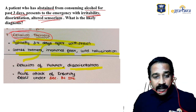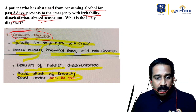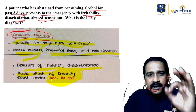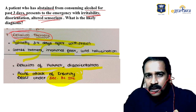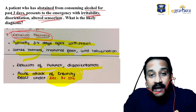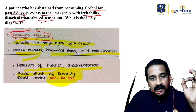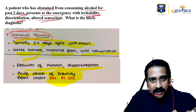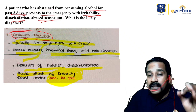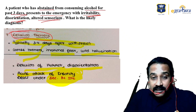Because of all this, it has been diagnosed as an acute attack of insanity, and hence has been brought under the purview of Section 84 of IPC. A repeated question: a person diagnosed with delirium tremens is legally dealt with under Section 84 of IPC. That is to say, the actions by the person diagnosed with delirium tremens shall not be considered an offense. So that is the medicolegal importance.